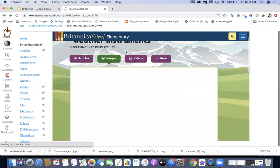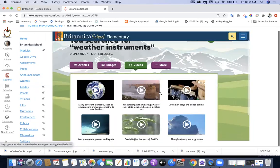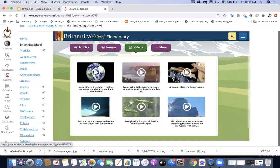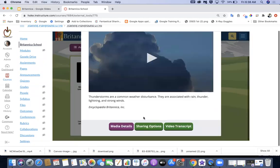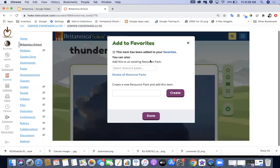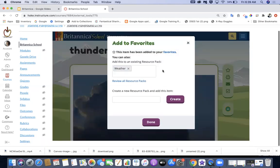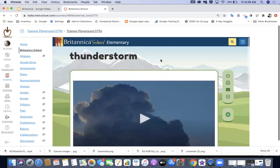And then maybe I would also like to add a video. Here's one about thunderstorms. I'm just going to choose that one as an example for you. I go to sharing options and I'm going to save it. I'm going to tell it I want to put it in my weather pack and done. So now I have these three items that maybe I want to put into an assignment in Canvas.